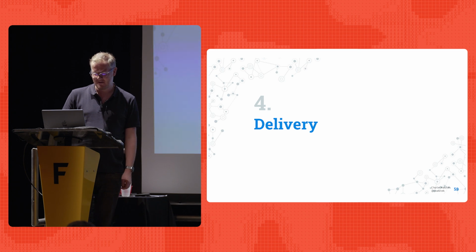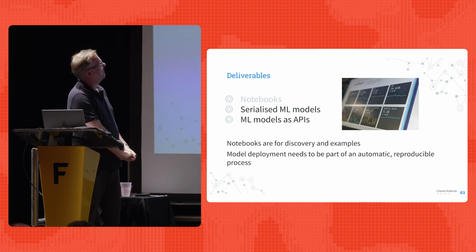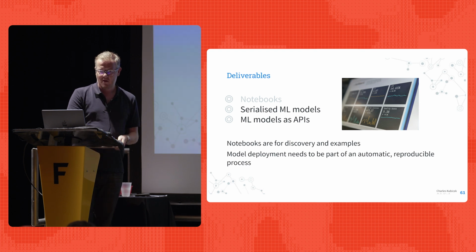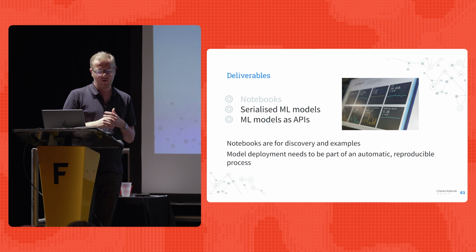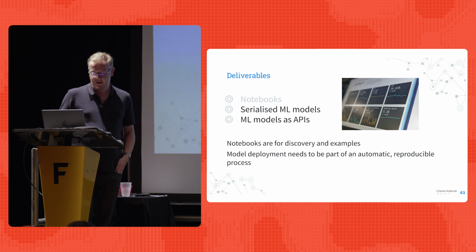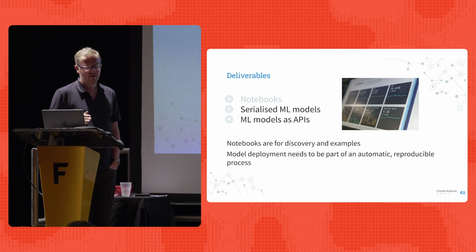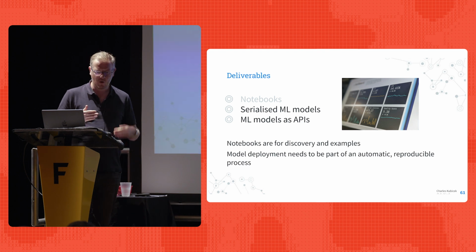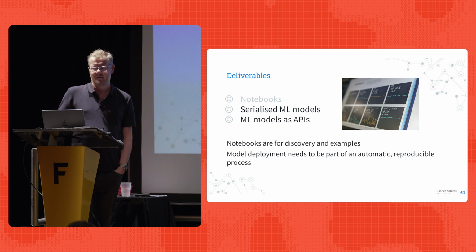Okay, so let's talk about delivery now. In the data science world, roughly speaking, there are three different things people talk about as deliverables. One is notebooks, one is machine learning models that we've learned and serialized, and one is machine learning models as APIs. Off the bat, I don't think a notebook is a deliverable. I think they're very good for discovery and examples, sharing information, even whole reports. You can build them in a notebook, and it's great because people can get into the weeds and see how things are done. But you can also misorder execution of cells, and it can get messy quickly. So yeah, I don't think so.